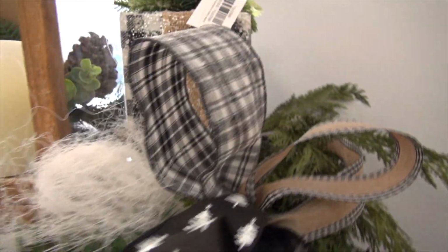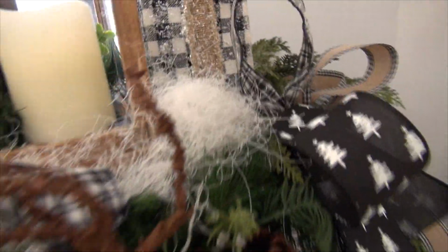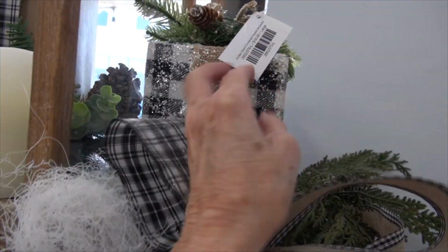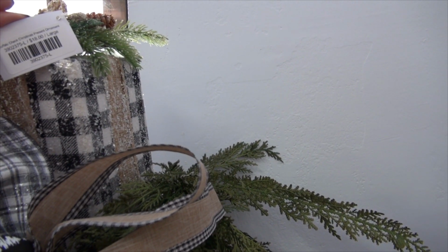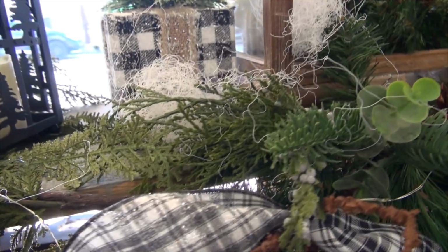And then she used these little buffalo check package ornaments. And they are a set of 2 from Raz. They're 2 sizes, and that number is 3902-375. And on the website, they come as a set of 2. I think they just blend so well with this arrangement.